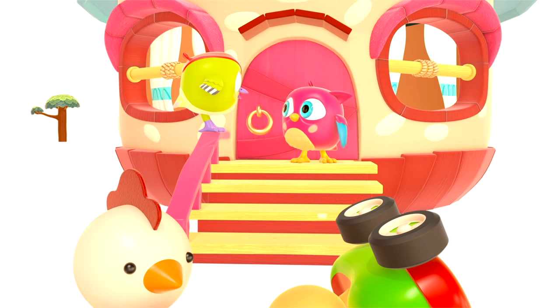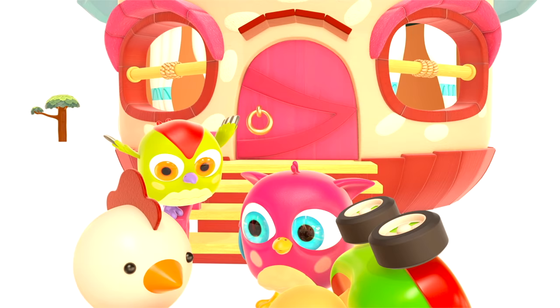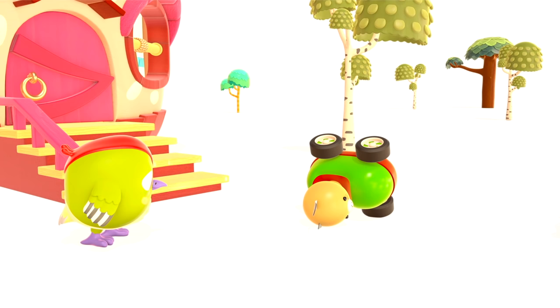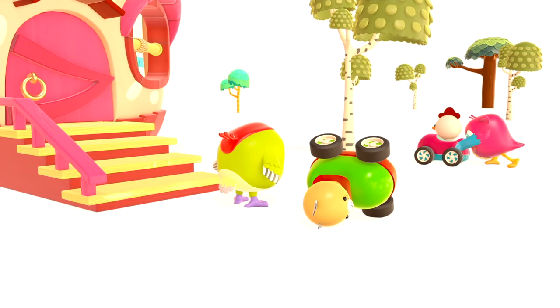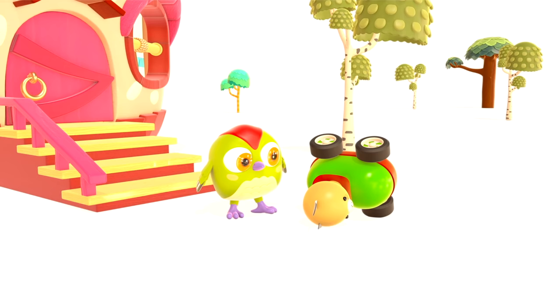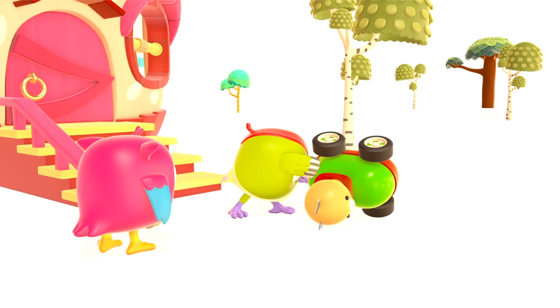Hi! Let's play. Hop Hop rides the car and the rooster turns its head. But Peck Peck is still small. He can't play correctly. Hop Hop, help! We need to put the car on its wheels, like that.